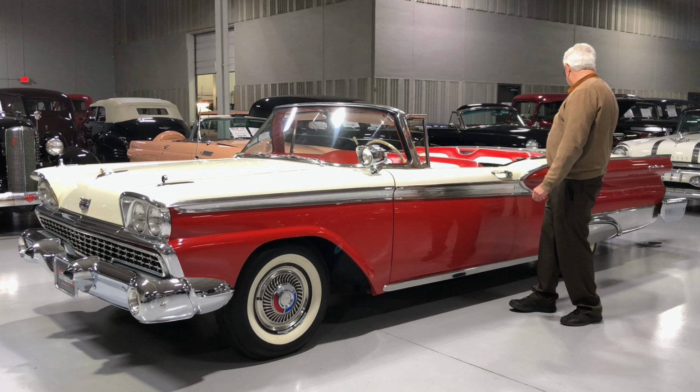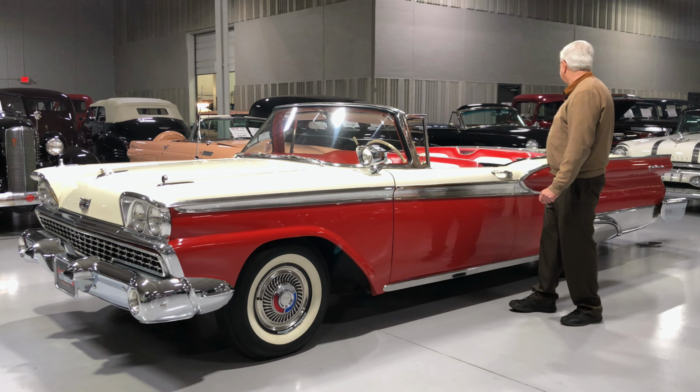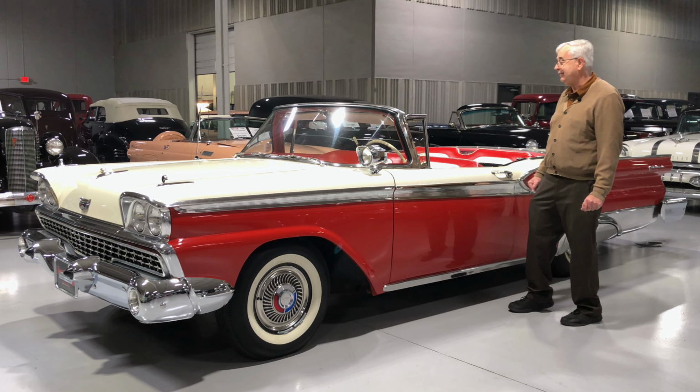I look at it, it's got the skirts on this deal, and I had mentioned it's got the dual exhaust with the Continental kit as well.